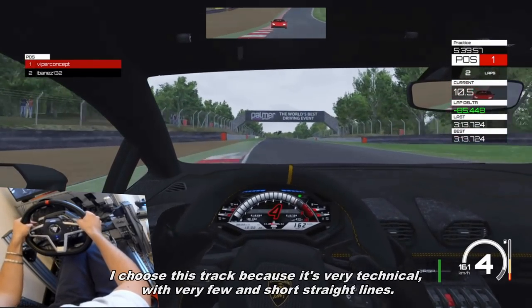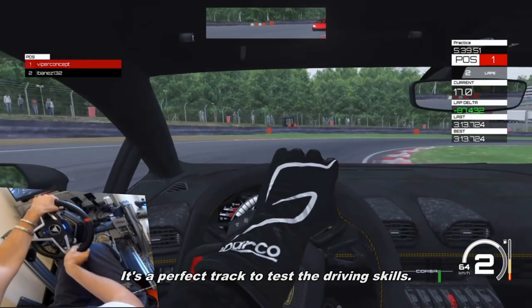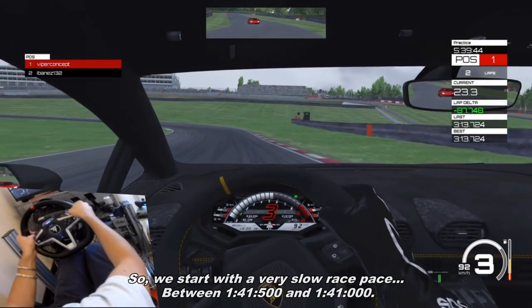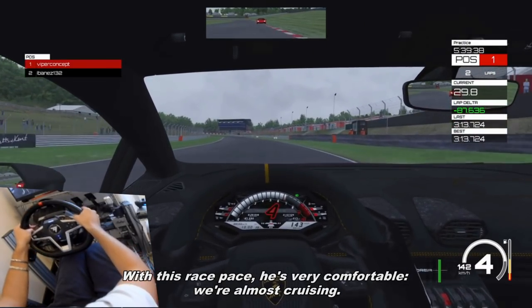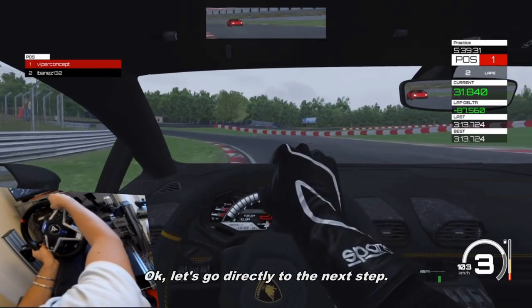I chose this track because it's very technical, with very few and short straights. It's a perfect track to test driving skills. So we start with a very slow race pace, between 1 minute 41.500 and 1 minute 41. With this race pace, he's very comfortable, as you can see. We are almost cruising. Okay, let's go directly to the next step.